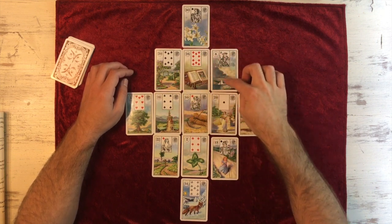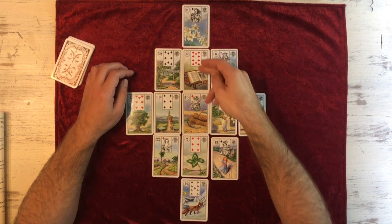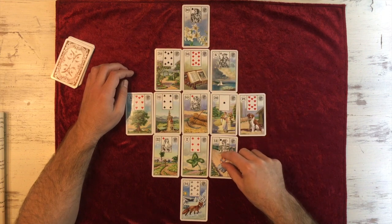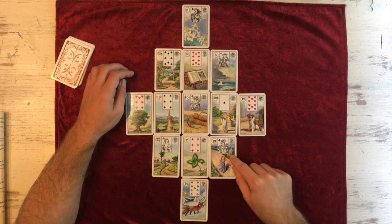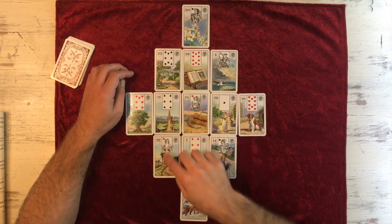Then we would read these three cards to see the development, how this connects with that, how this fated event connects with this future event. We see some information there. And similarly down here, we can read the card in the bottom here as the connecting idea or event to these two cards, and so forth.